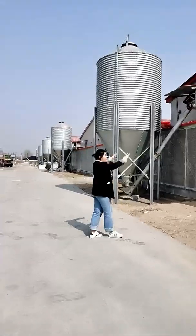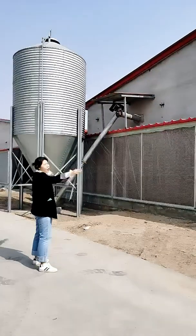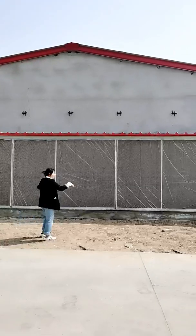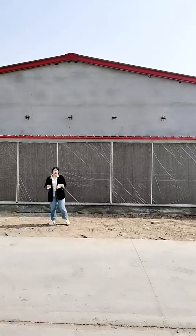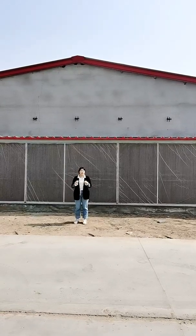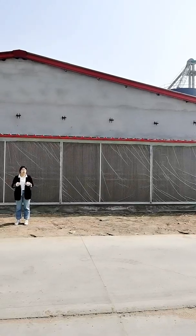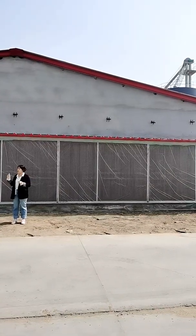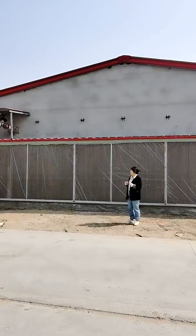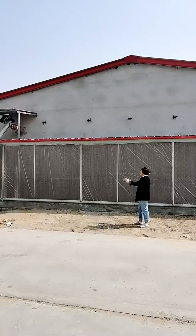You can see it is an enclosed chicken house. As I said before, it is 800,000 chickens, and it needs 20 buildings. Each building raises 40,000 chickens, and this is a completed chicken coop.